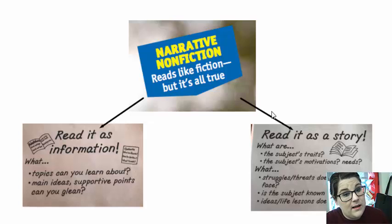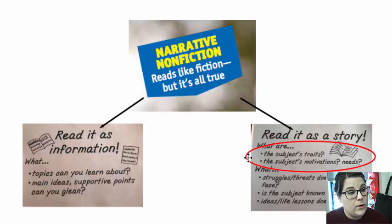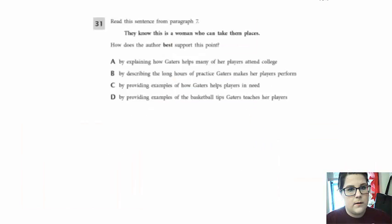One of the things I might think about is, what are the characters' traits? What are the characters' motivations? That's a way I can read it as a story. So let's take a look at a question together. Here's question 31. It says, read this sentence from paragraph 7. Now it gives me the sentence. They know this is a woman who can take them places. How does the author best support this point?